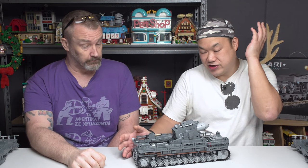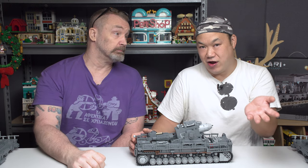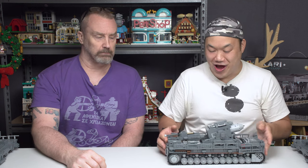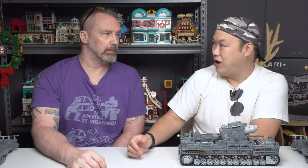And of course, the set comes with figures. Unfortunately for me, I forgot their helmets and their arms. But we can still talk about it. And Chris will shoot the close up later. I'll make sure I bring the helmets in next time. You forgot them, or I forgot them in the office. I thought you meant they forgot them in the box. I don't know. I have to double check because I didn't see them. So maybe they did forget it.